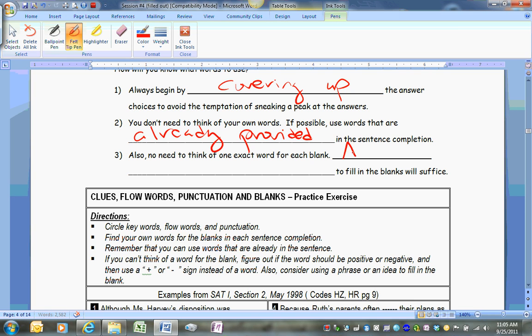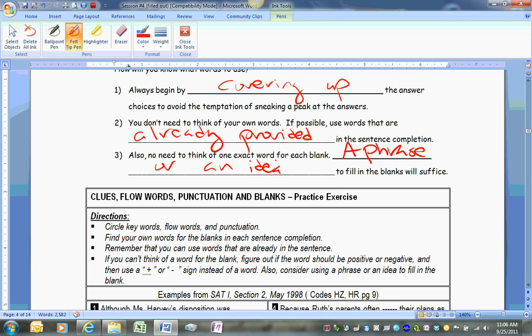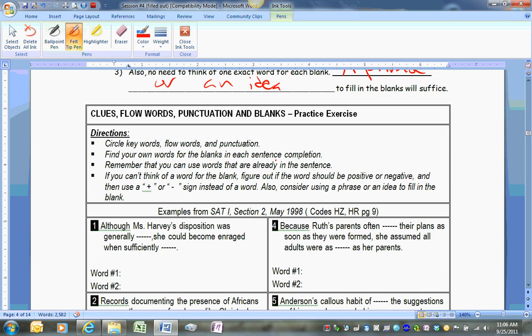And no need to think of it as one exact word. Sometimes a phrase or an idea to fill in the blanks will suffice. So if you have a general idea of what you want to put in the blank, then you look at the choices, and you see a word whose definition is very close to this idea or phrase, then you probably have a match.